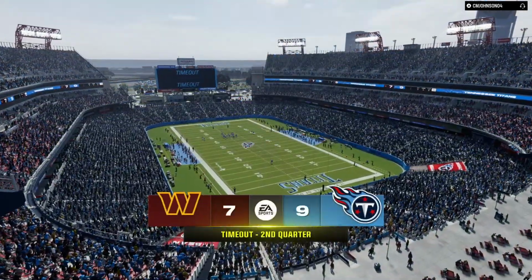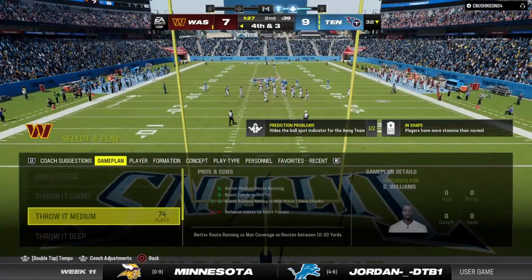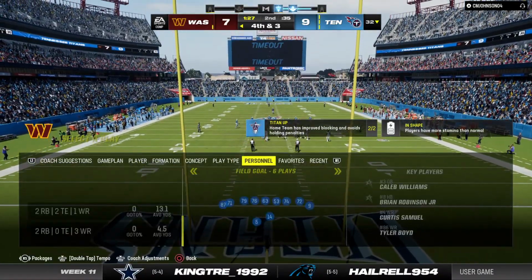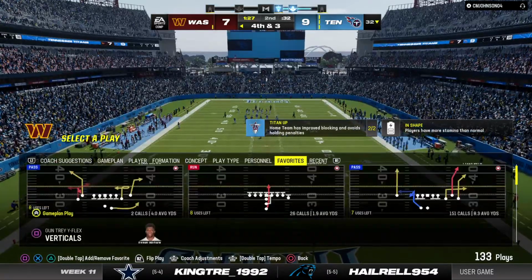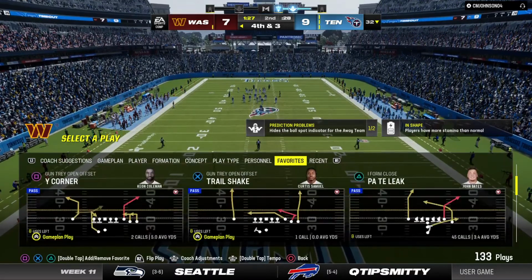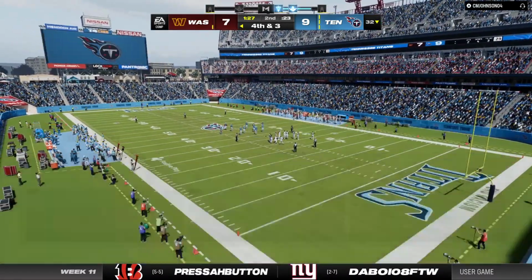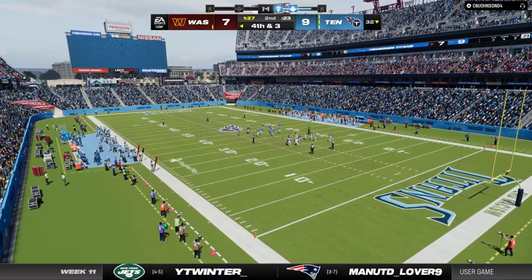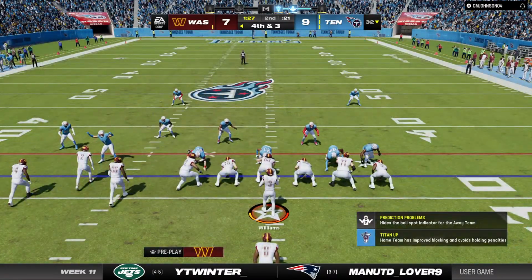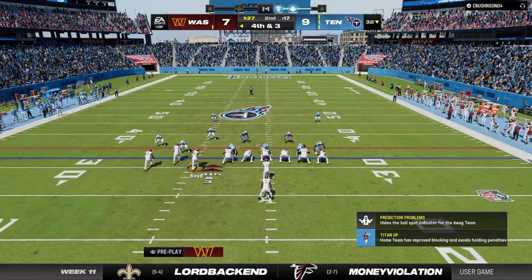Now Washington going to use the 2nd of their 3 timeouts as they stop it prior to what will be an important 4th down. And this offense has converted twice already here in this first half on 4th down conversions. And here we go again.